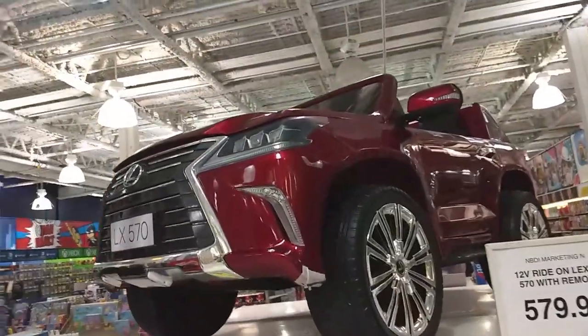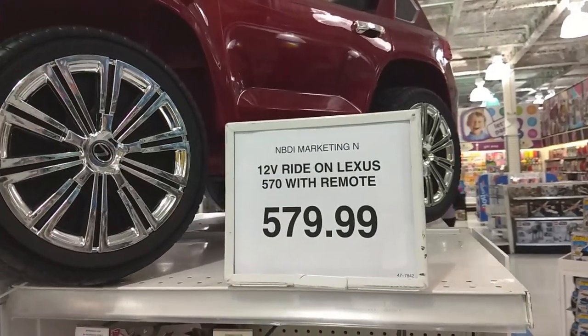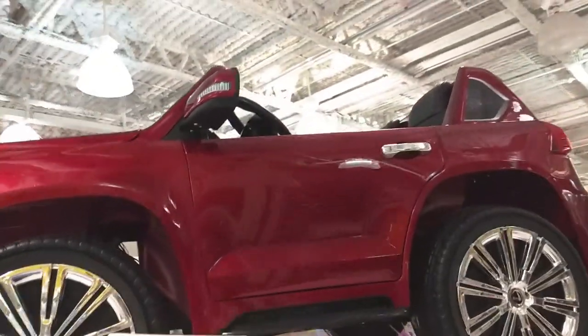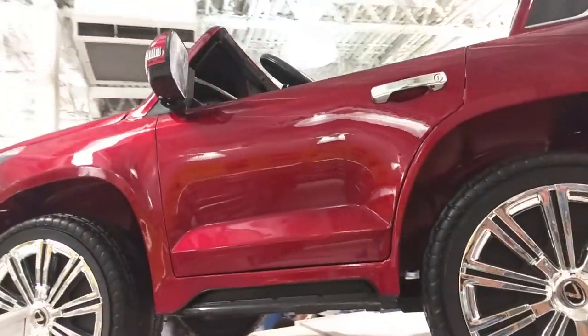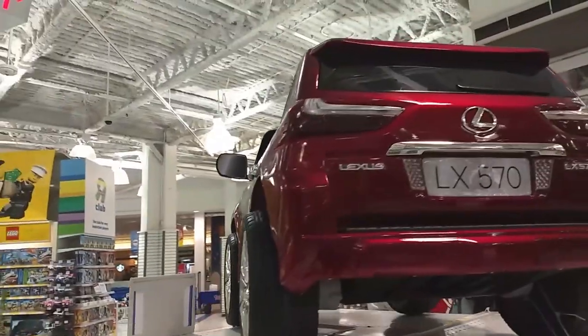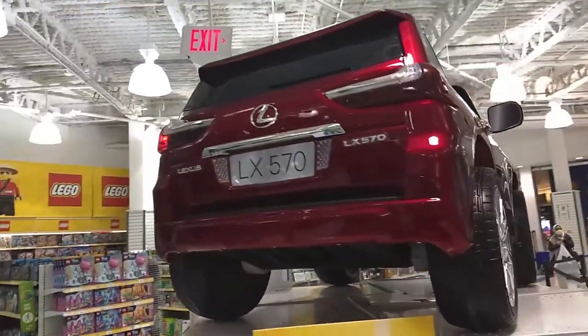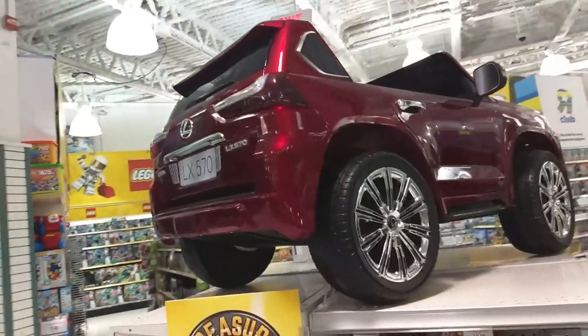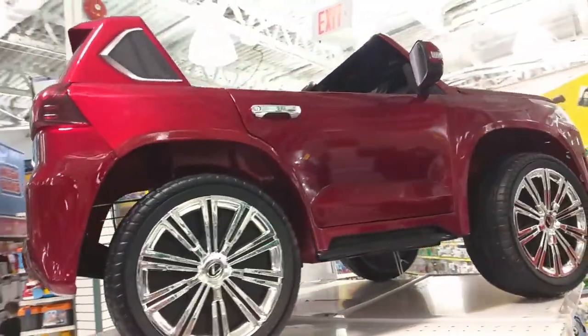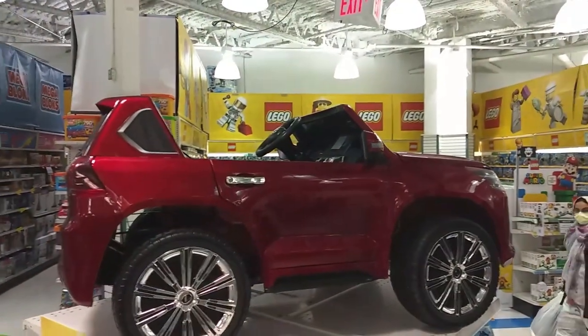It's one of those Power Wheels. Ooh, 12-volt ride-on Lexus. $600. It does look awesome, though. Oh, holy cow. That's crazy. LX570. You're basically advertising to parents by buying this thing. It does look cool, though.